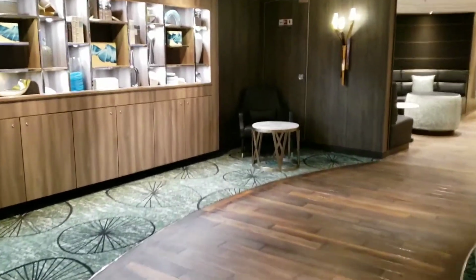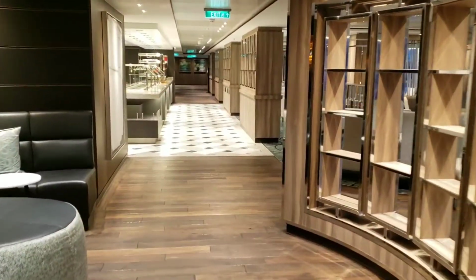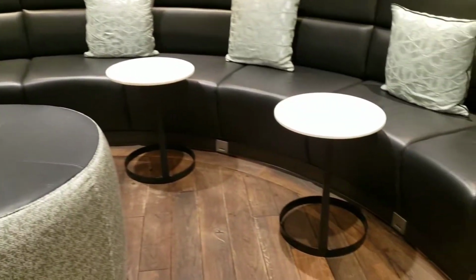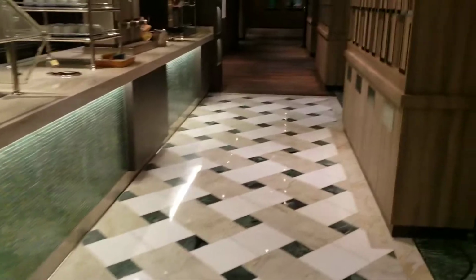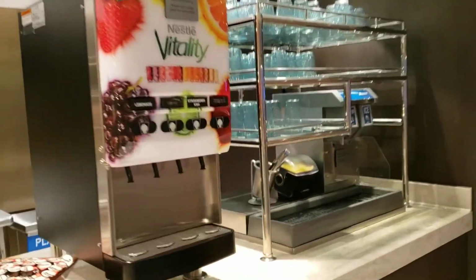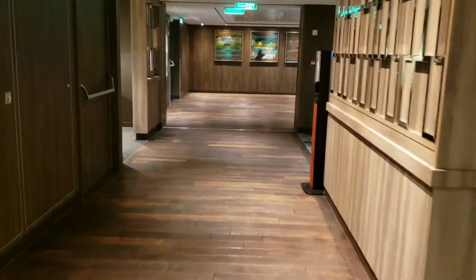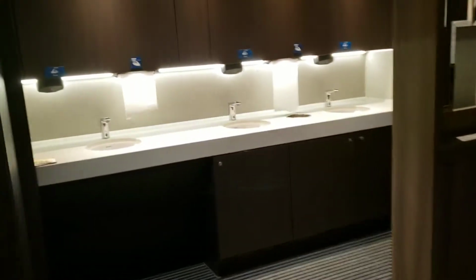We are following the, well, let's call it wood brick road around now on port side. And there's another one of these with also power outlets, and the columns on the outsides also all have power in them. Here's buffet station number 3. Good morning. The coffee and the juice machine are always available. Another hand wash station.